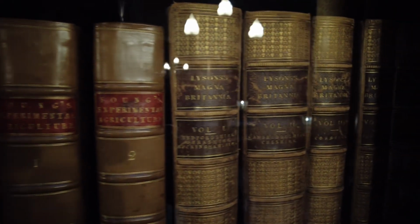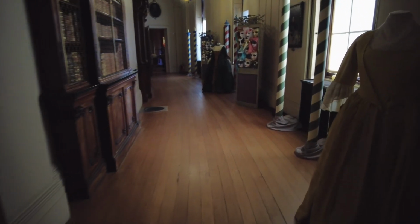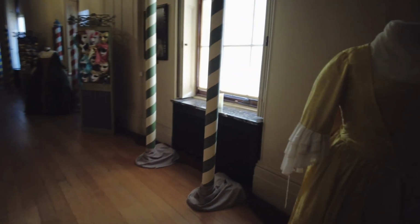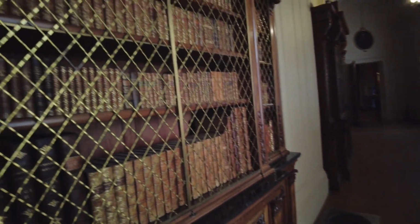In addition to the large book collection, there's also an expansive silver collection, which for our visit wasn't on display. They take the silver out for the winter and clean it, and it'll be on display again in the spring through the summer. So we'll take a look at that the next time we're back.